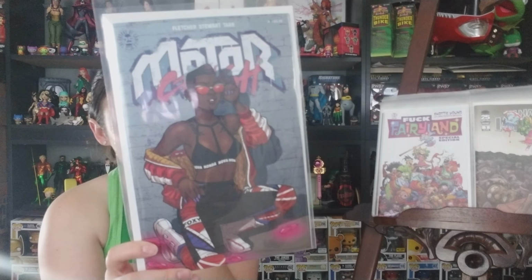All right, so next I picked up Motor Crush, and I don't know what issue this is right now. It's been a minute since they've had it because it went on hiatus for a minute, and then it had another issue. It's issue 7. Okay, but it's fairly early in the second volume. But I just really love this cover. They also had a Babs Tarr cover, which I didn't like as much. Miss Swift looking great.